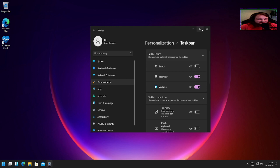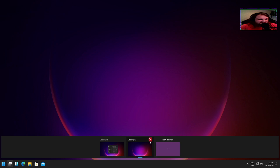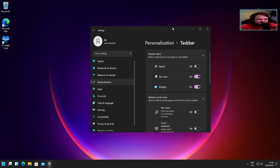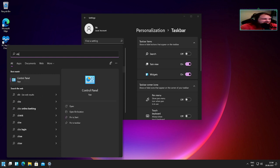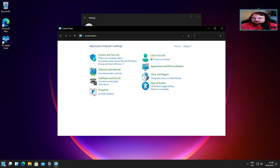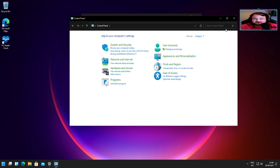Go, and I always remove search. Task view is fine. I really hate this look, and it's slow. That's probably because of a VM. Let's see. Does the normal control panel exist? Wait, did it? CPL apparently means control panel. Great. You still have the old control panel. Jalopy, you are saved. The old control panel still exists. We're still gonna live in this Windows 10 era where you have a double of everything.